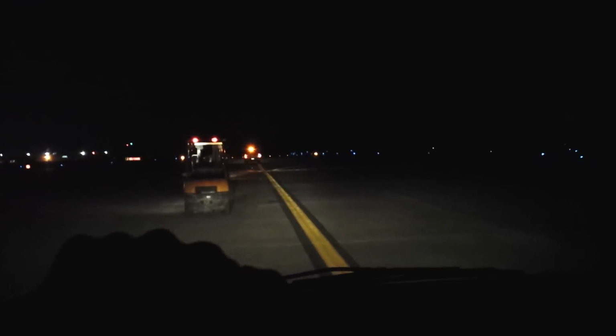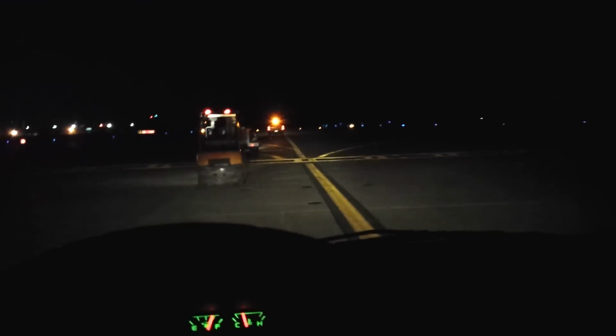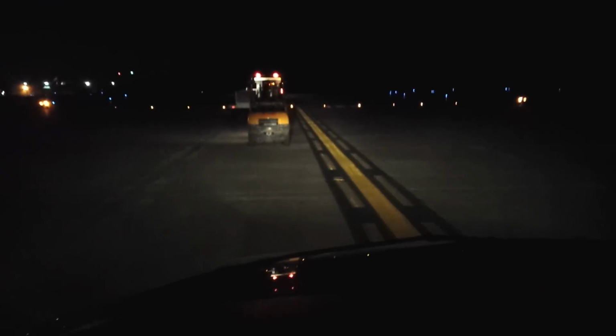So we're on Juliet now. This is taxiway Echo we're coming up on. And Echo runs kind of down the center of both of the runways. It's a high-speed taxiway too, so they can go a little bit faster on them. And here's a high-speed turnoff there with the green lights. I don't think you can see them. But that's one of the high-speed turnoffs for whenever they land on 12 left. But now we're coming up on 30 right, 12 left. That's the next one we cross over. As you can see. Very cool.